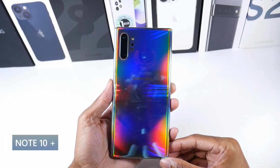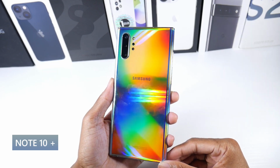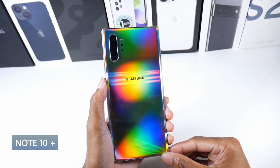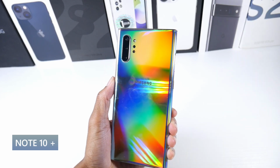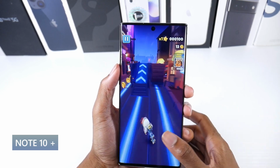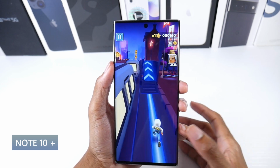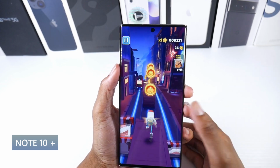Next is the Galaxy Note 10 Plus. This is still a really impressive phone, and I really like the phone. It's come down in price a lot. It's $250 now, and it's a pretty good device. It's got aluminum frames, IP68 dust and water resistant. Again, you have the S Pen, Dynamic AMOLED, HDR10 plus at 6.8 inches, 1440p, 498 PPI. This phone's last major OS update was Android 12, One UI 4, and believe it or not, it is still getting security patches.